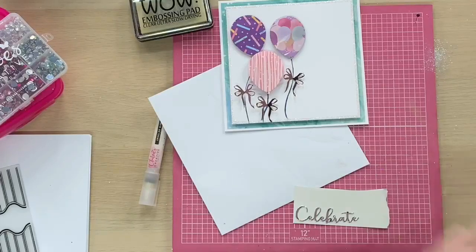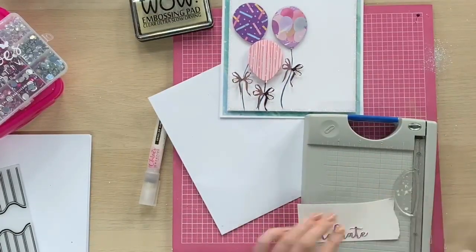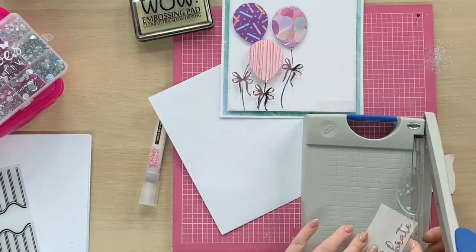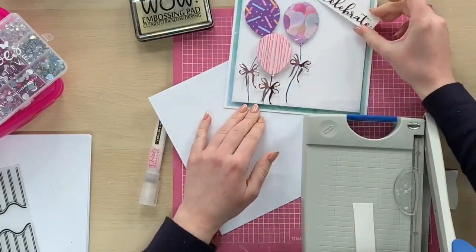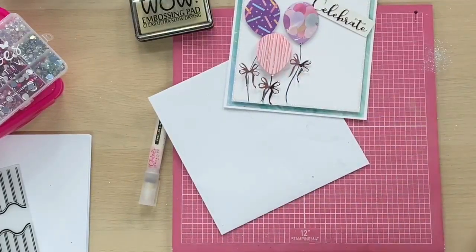And I'm going to take my guillotine and I'm going to trim this down. I haven't quite stuck that bit down straight there. There we go. So then we'll just trim that down. Might pop it across the top corner like that, just for something a little bit different.